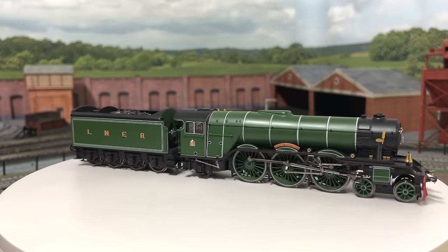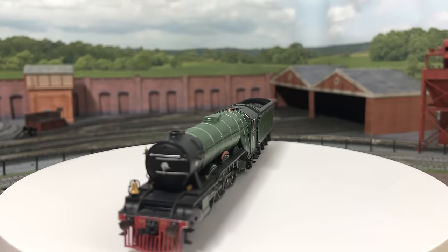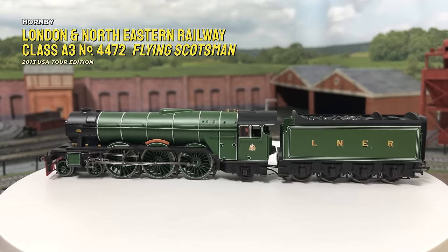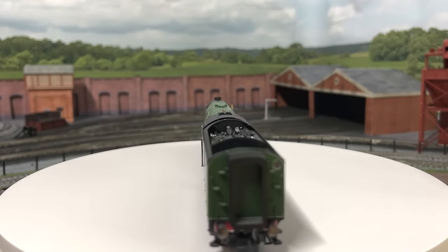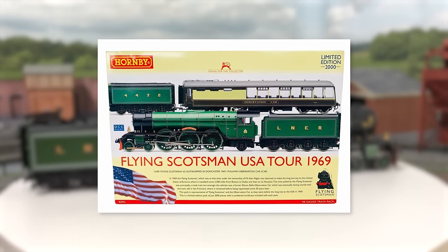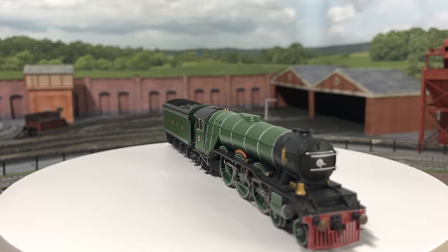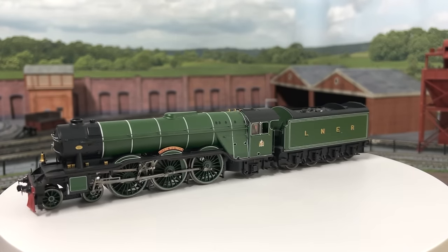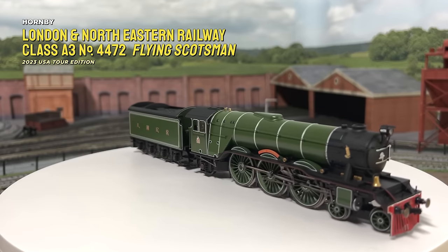And here she is, the crown jewel of my collection. My favorite model ever, and the one I want to be buried with. Hornby's Flying Scotsman in her USA Tour guise from 1969. Complete with cowcatcher, bell, whistle, and second tender. This model is the 2013 release, which included the Devon Bell Observation Coach. I have spent many hours over the years eye-ogling this thing. Scotsman's USA Tour is my favorite story in railway history, and I just had to own a model of her from it. And what's one USA Tour Flying Scotsman without a second one?